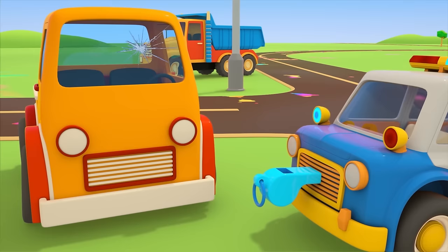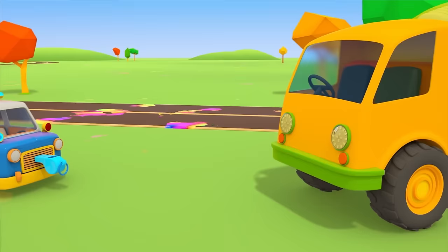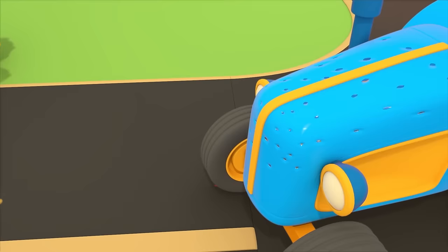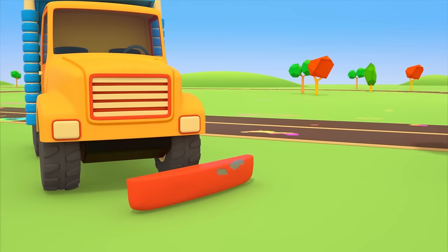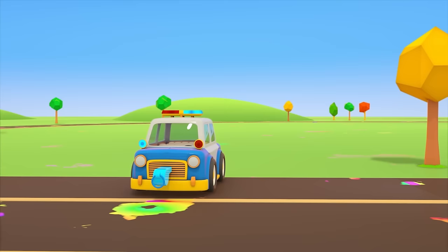Tow truck, over here. Please take the pickup to the repair shop. You too to the repair shop. Your headlight is broken. Tractor, your hood needs to be replaced. And for the truck, let's reattach the bumper. The little car will help transport the bumper to the repair shop. Let's go.